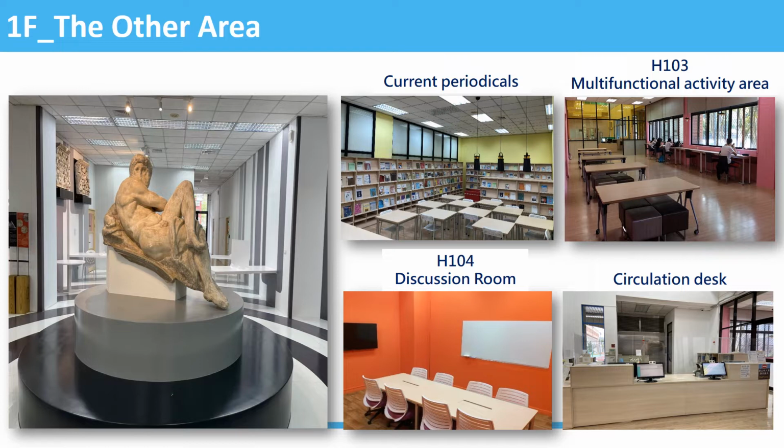As you can see in the photo on the left, the plaster statue named Day. Its original marble statue was made by Michelangelo, from the Metropolitan Museum of Art. We hope to add a touch of art to the reading environment.